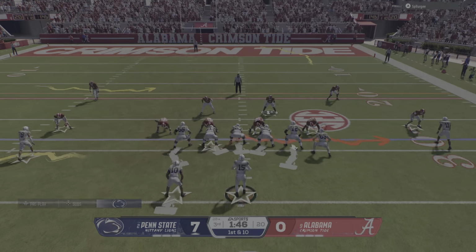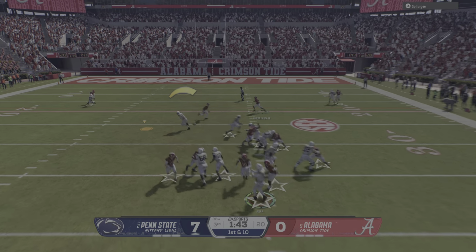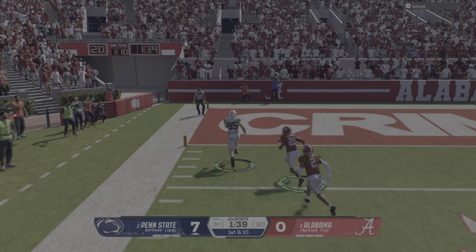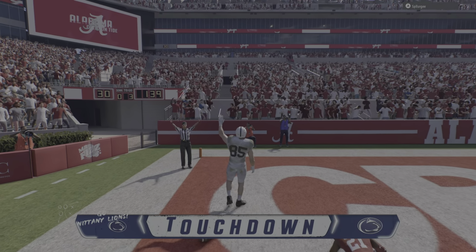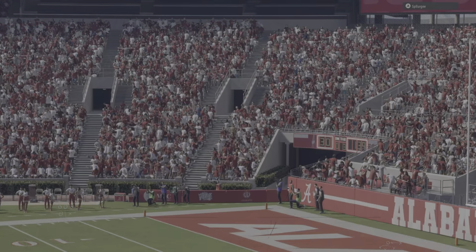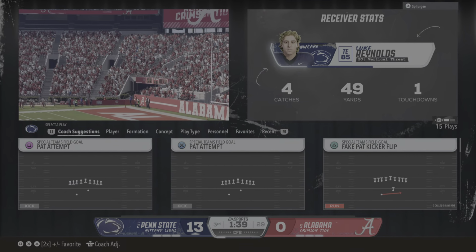Now on the move at the 28-yard line on first down. Caught over the middle. It's Reynolds. Got some room, entered to the goal line. Touchdown, Nittany Lions! Made the grab and took it on in for the score.